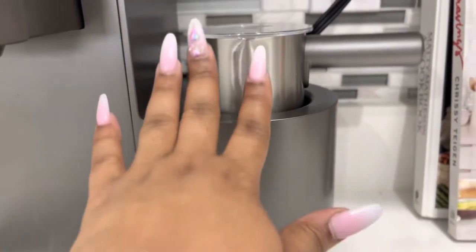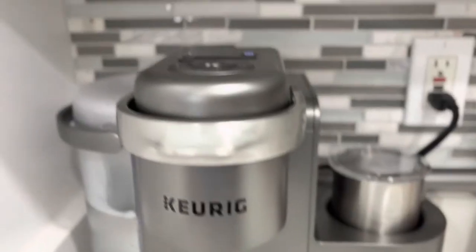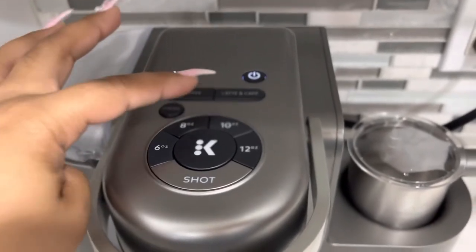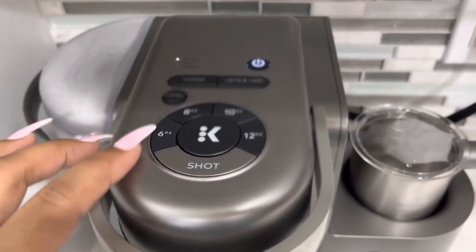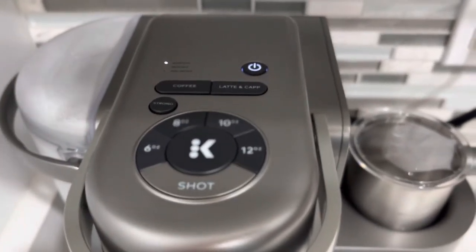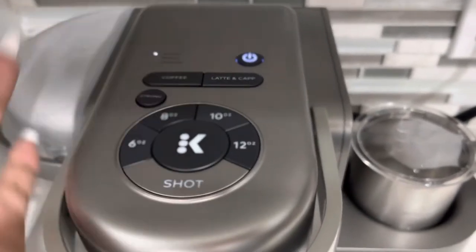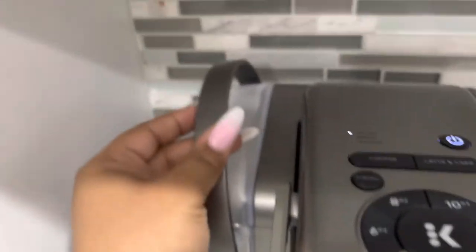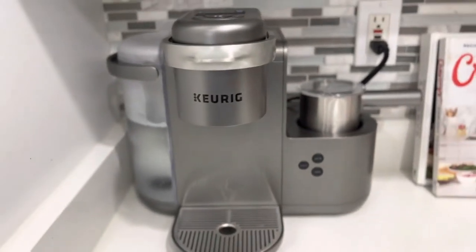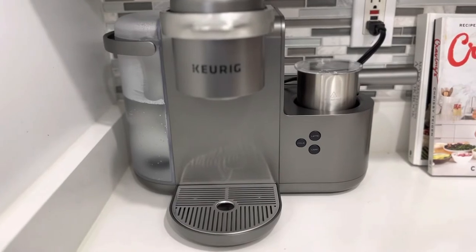So here is where I froth milk, and then you pick it up, okay? And then up here at the tippy top of the Keurig, you've got different buttons like coffee, lattes and cappuccino, strong, and the different ounces for your cup. So the cups I just got are 8 ounce cups, so I would click 8 ounce for that. You can do a shot of something with the button. And then I really like that I can lift this up and take it to get water instead of having to bring water over to it. But that is an overview of the Keurig K-Cafe. I don't know much about it, but we are about to try it.